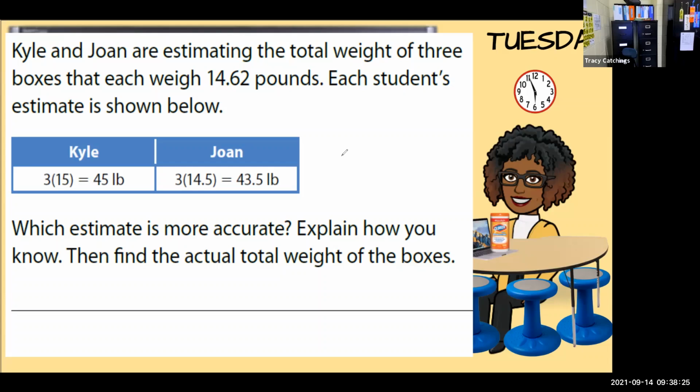I done gave you two different people, and I want to know whose estimate is more accurate. Talk to us. I ain't asked you that. I said who is more accurate. Why you say Kyle is more accurate? That ain't telling me nothing. Why you say Kyle? Somebody over here say Kyle. I'm still waiting on the folks who said Kyle. Y'all know me. What's your rationale? They said explain how you know. Why you saying Kyle more accurate?